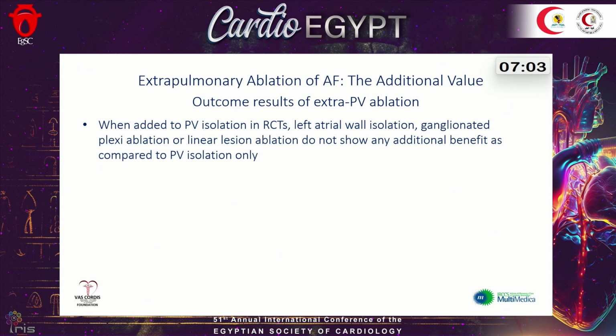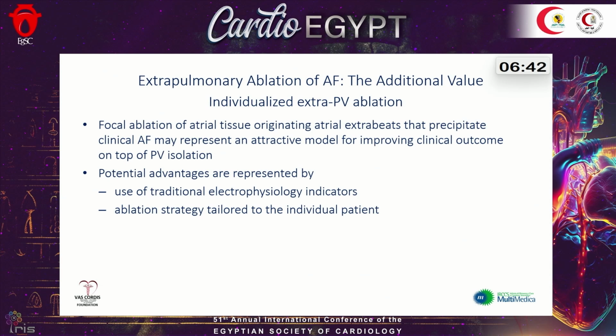Now, when added to PV isolation in randomized controlled trials, left atrial wall isolation, ganglionated plexi ablation, or linear lesion ablations did not show any additional benefit as compared to PV isolation only. Most of these randomized controlled trials were performed in patients with persistent atrial fibrillation. So the next step would be to go beyond the technologies and techniques that we have addressed so far, which are based on an empirical approach.